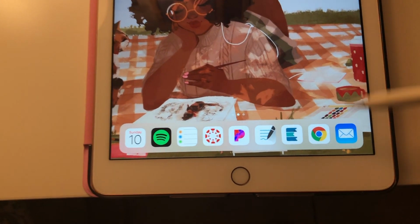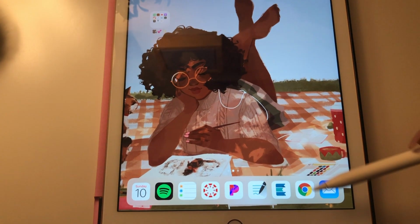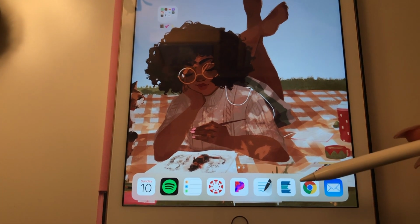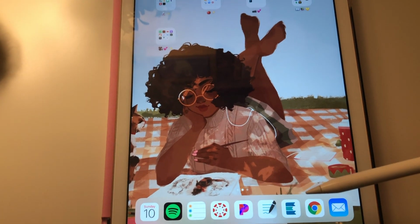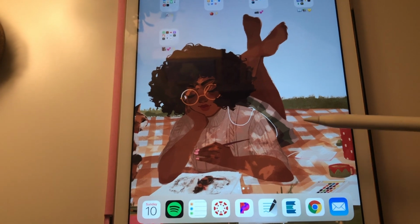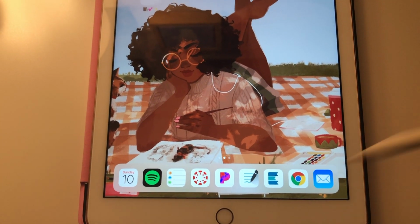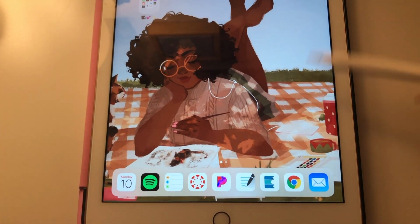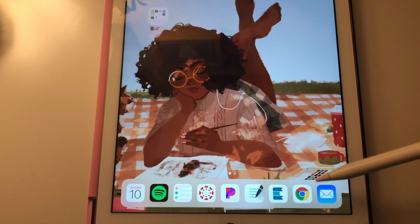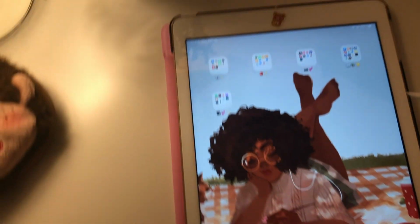Next to GoodNotes, I have this Pearson app, which if you're familiar with Pearson, you know that if you do an online code, you can also have access to a digital textbook, which I have, I think, 2 textbooks in this app. I just don't use it as much because I don't have any Pearson textbooks this semester. Next to that, I have Google Chrome, which is my preferred web browser. And then next to that is just my emailing app, nothing special there.